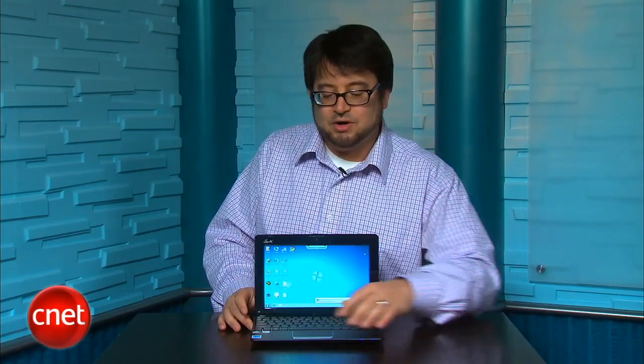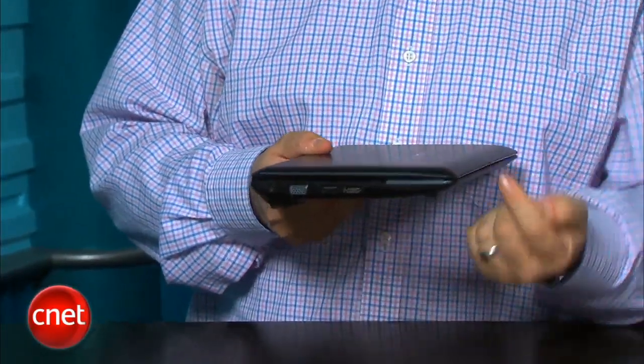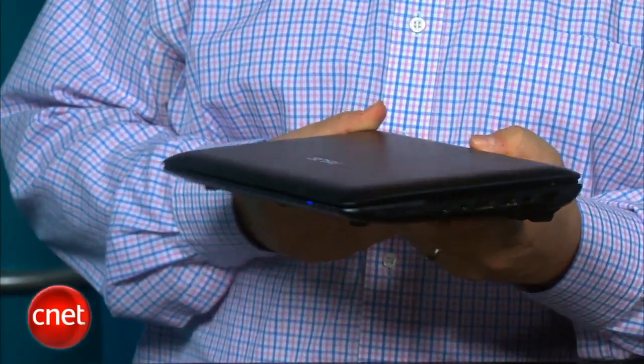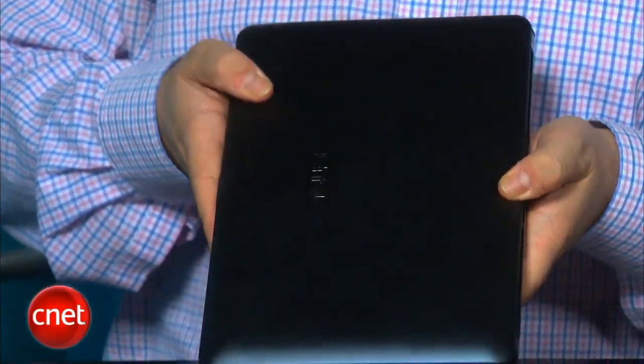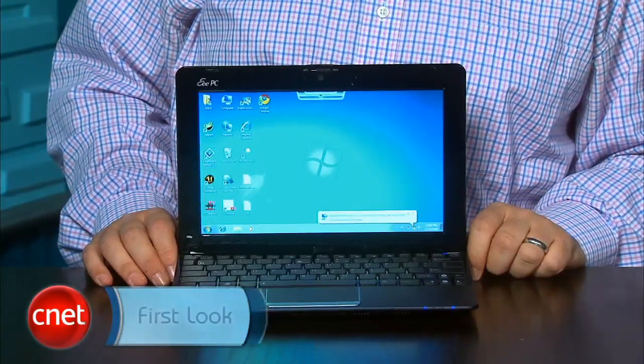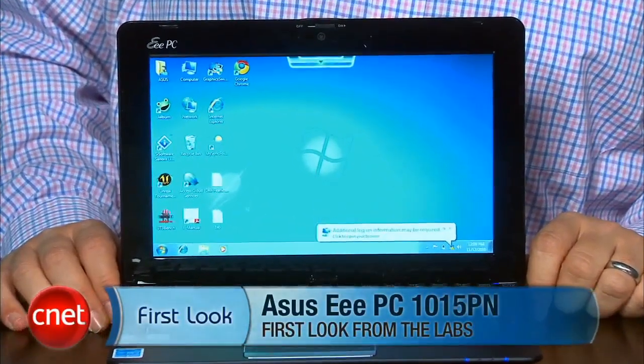Overall, really you're getting what you would expect out of a netbook: a decent but smaller keyboard, nice sized touchpad, a pretty compact form and body, a little thick, but it's definitely one of the better constructed netbooks that we've seen, and it remains. We've always liked the Eee PC line. And it's not really a tremendous leap forward, it's another small step forward. Will that be enough to get you to be excited to buy it? That's up to you. I'm Scott Stein, and this is the Asus Eee PC 1015PN.